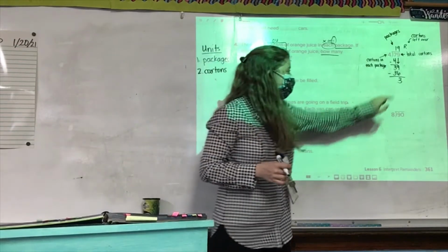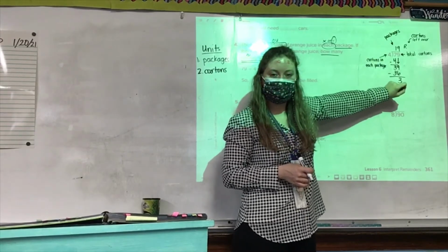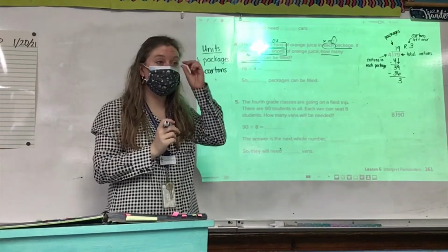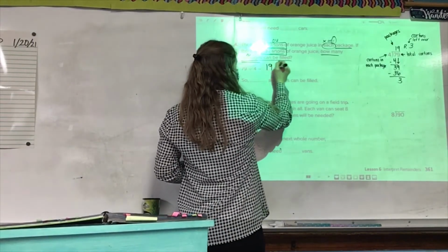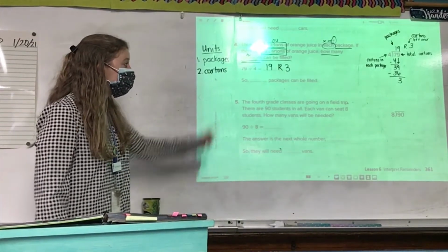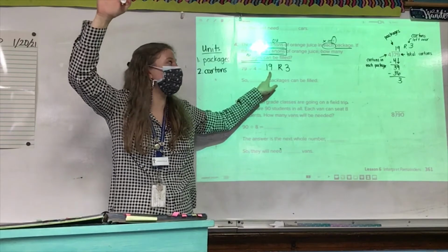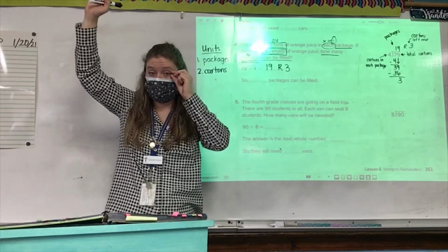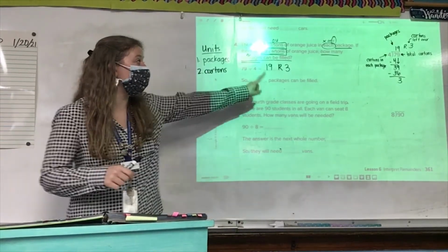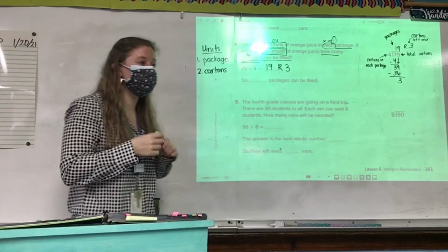Compare. Is 3 less than 4? Yes. So that means 3 is the what? Remainder. So class, 79 divided by 4 is what? 19 remainder 3. Now we know that 19 in this problem represents what? We all labeled it. The packages. And the remainder 3 represents what? The cartons left over.